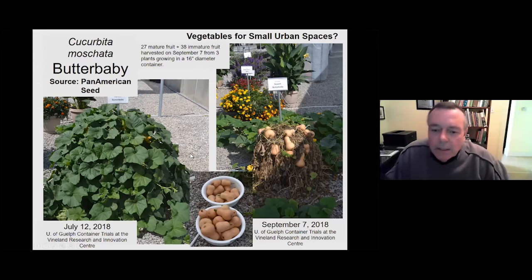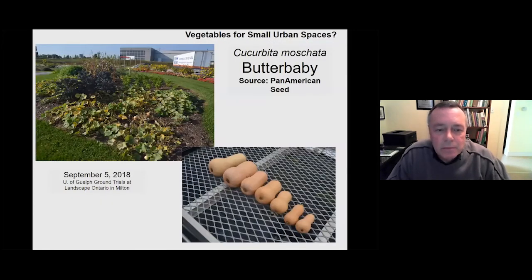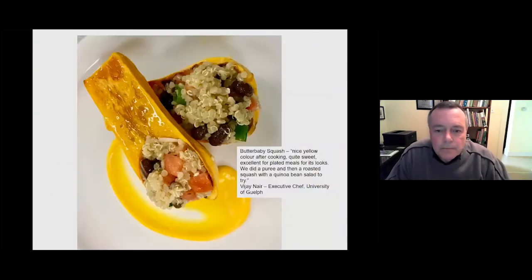This Butter Baby is essentially a single serving, for 1 or 2 people, of a butternut squash. So that might suit people who don't like to have leftovers in their fridge. Anyway, it was a nice little butternut squash to work with. And here's another shot from the Milton site. But here's a shot from VJ, and again, more creative thinking about what to do with a squash. Essentially, he created the menu using quinoa and puree to really make that a very tasty entree or component of a main meal.